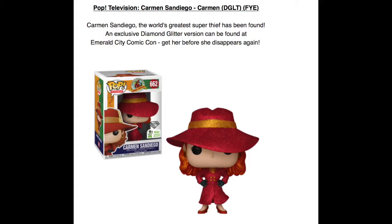And then, this is kind of a cool one. I might get this. This is from Pop Television, Carmen Sandiego glitter, Carmen, obviously. And yeah, so that will be shared with FYE, and I'm kind of considering getting that one just because I have not got a chance to get the other 2 Carmen Sandiego Pops that came out, the regular one and the GameStop one. I want to get those eventually, but just not right now. So yeah, the glitter one looks pretty cool, but I might just get the regular ones just because I don't want to pay the $15 convention pricing for the pop.